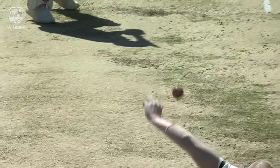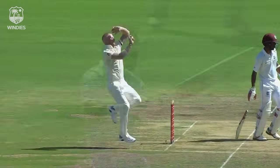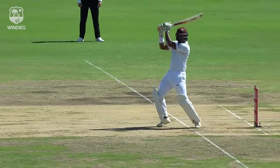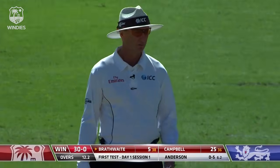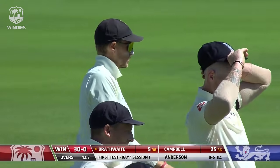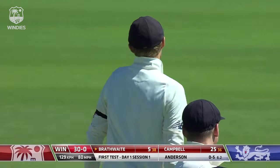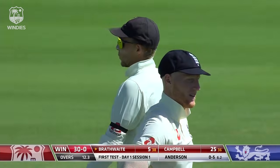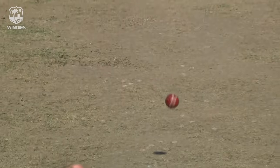Well, he went at this really hard, John Campbell. Really slashed it away. That's very straight. May have been pitching just outside leg. Anderson, I think, just suggesting it was too high. It's one of the things you've got to bear in mind here at Kensington, that traditionally there's a reasonable carry and bounce from a length.